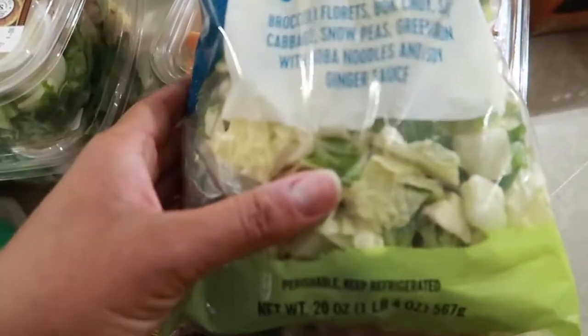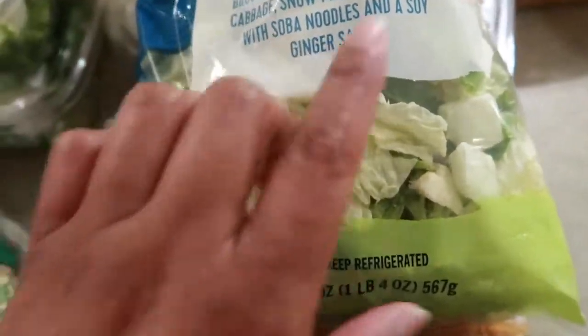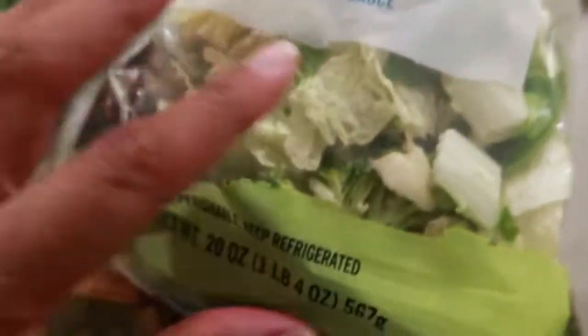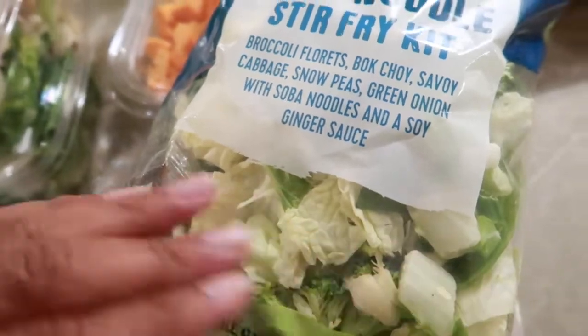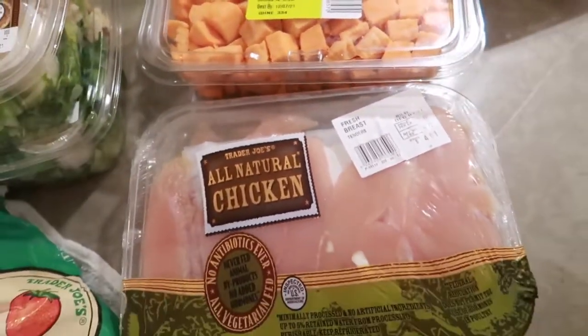My soba noodle stir fry, or vegetable and soba noodle stir fry kit. It has broccoli florets, bok choy, savoy cabbage, snow peas, green onions, the soba noodles. They're right there, I hope you can see. You soak them in hot water, kind of like ramen noodles. And then it's a soy ginger sauce. That is what makes this an all-time favorite. And you can add shrimp or chicken, whatever protein you like, or just have it plain.